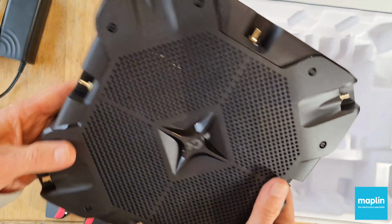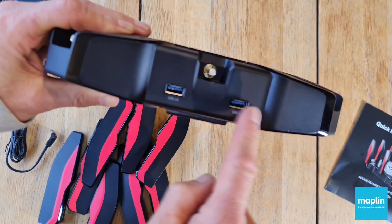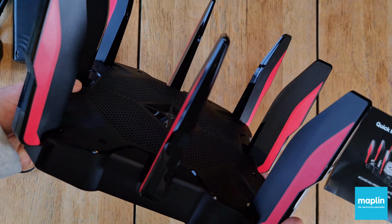Blade Runner meets Alien. Look at this lot. Two USB 3 ports there, that's cool. Damn, that's stunning.